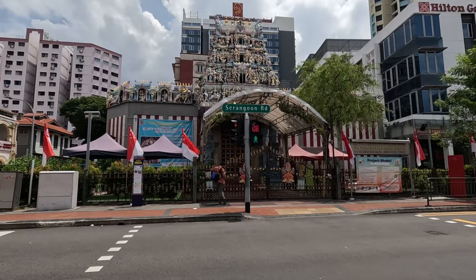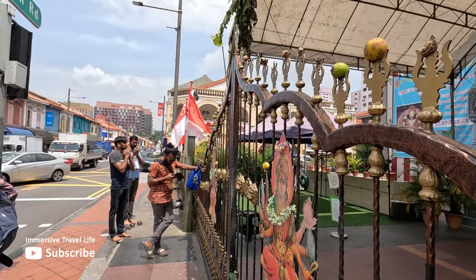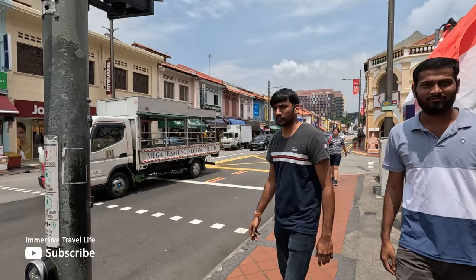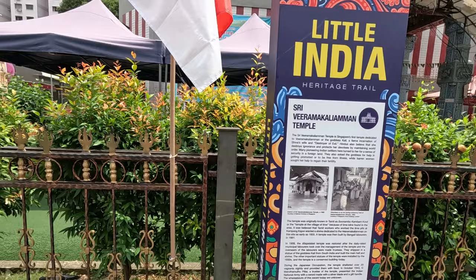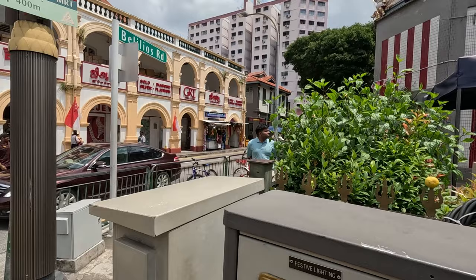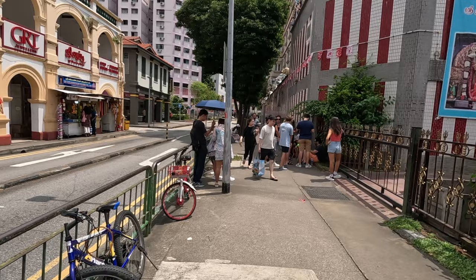You can see the ton of flags here. It's because August 9th is Singaporean National Day, so there's already a lot of flags out in preparation for that. Huh. Oh, I guess it's not open. Check it out over here, I guess. Little India Heritage Trail. That's cute. Yeah, this is the name of the temple. Oh, I think you gotta go around this side. Oh, I don't know. Everyone's just resting over there.